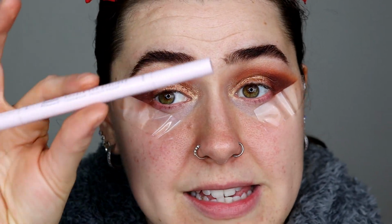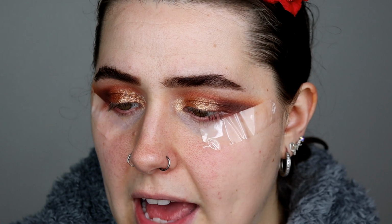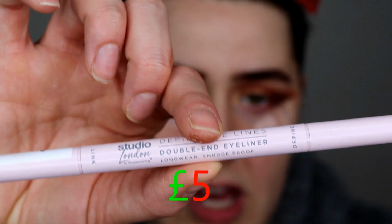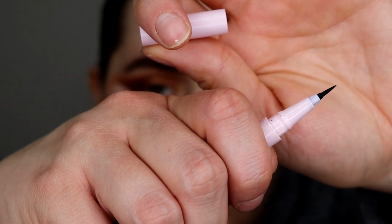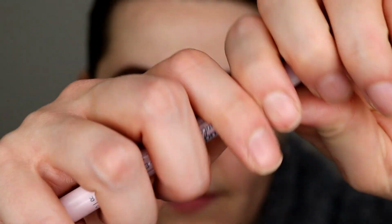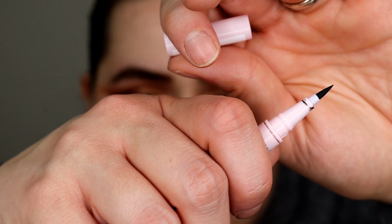Okay, so now I'm going to add some eyeliner. This is the Studio London by Superdrug Define and Lines Double-Ended Eyeliner. So this is what it looks like. It's in this pink packaging. You have one thin end on one side, which is the defined side, and you have a thicker end on the other side.